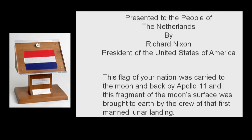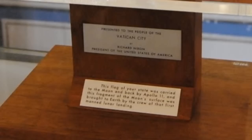The inscription on the gift display presented to the Netherlands says, "Presented to the people of the Netherlands by Richard Nixon, President of the United States of America. This flag of your nation was carried to the moon and back by Apollo 11, and this fragment of the moon's surface was brought to Earth by the crew of that first manned lunar landing." All 250 displays have a similar inscription, with different recipients' names, of course.